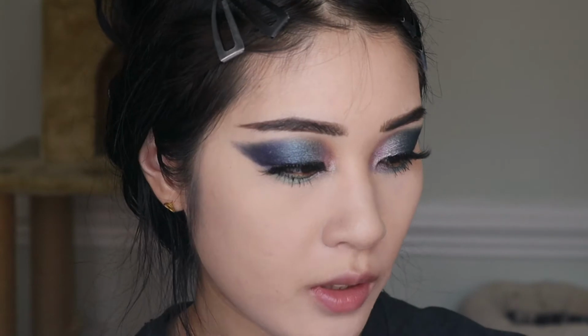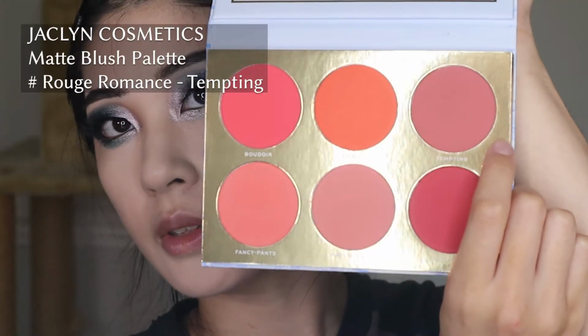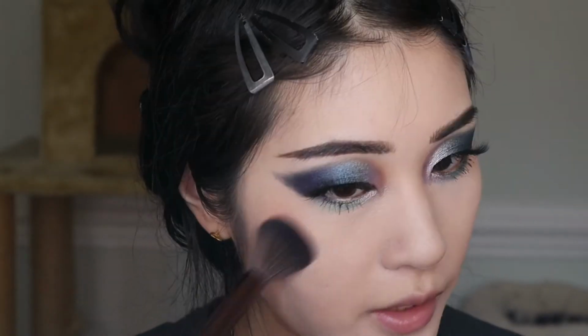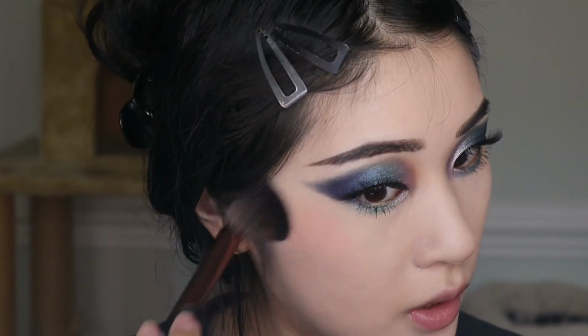I think I'm gonna go ahead and swatch the shade Tempting, which is over here. I think this will go pretty well. And as usual, I'm just using a Luxie brush. I don't have any bronzer or contour on this time.